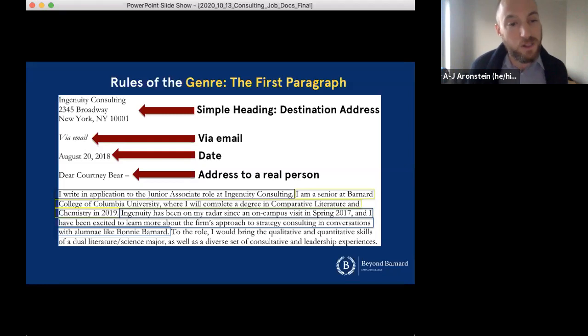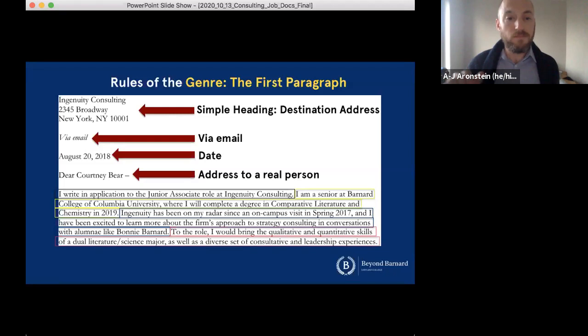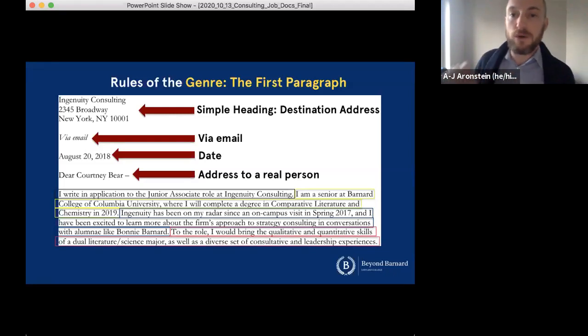And alumni like Bonnie Barnard, who have you spent time talking to in the lead up to applying? It's totally appropriate to mention some of these things right at the top. And then finally, this final paragraph: if you think about cover letters as argumentative essays, then the final sentence is your thesis. It's your main claim.